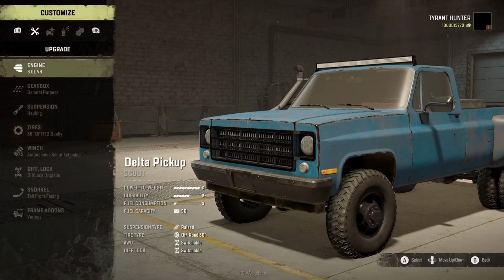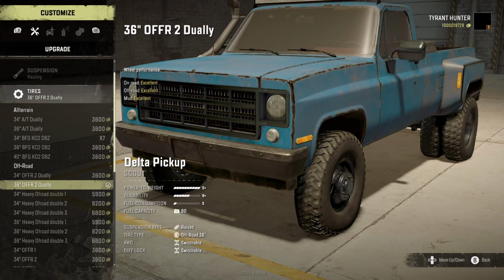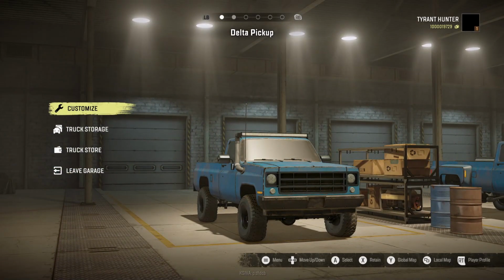And pretty much the exact same customization when it comes down to the dually version. The tires are the exact same 36-inch Offroad 2 tires, however these are the dually variant of it. So that's different, and then also just dually fenders. So without further ado, let's hop straight into these tests.